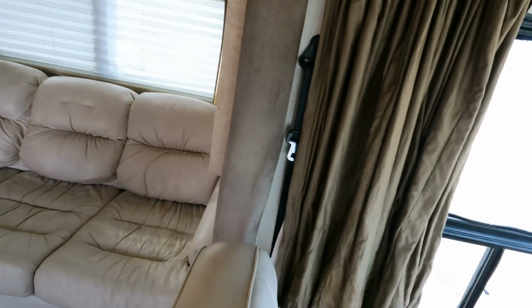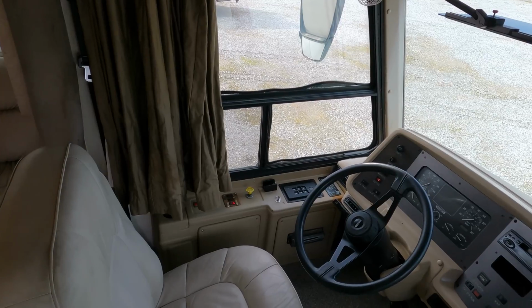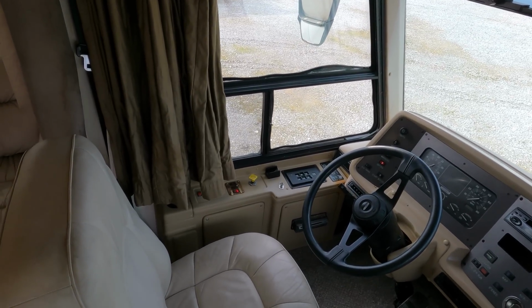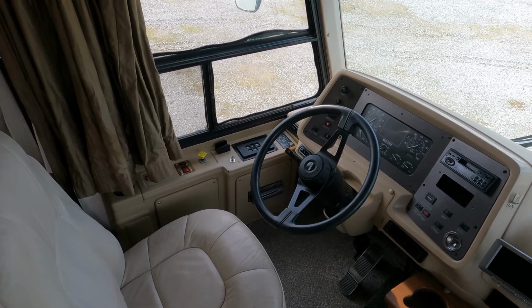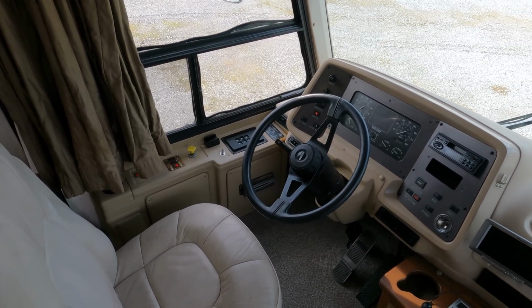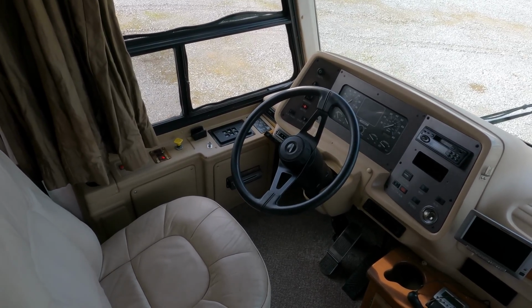And again, guys, I'm not sugarcoating it. It is an as-is unit. It's a 23-year-old motorhome. You can take it like it is, or you can buy something newer for quite a bit more money that's in a lot better shape. It's up to you. I believe this is in perfectly usable condition, just like it is now.